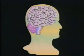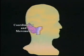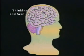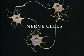Before we can explore how addiction works in the brain, we must first look at how the brain works. Our brains consist of several large regions, each being responsible for a different set of functions necessary for living, from basic functions like digestion and breathing, to coordination and movement, and finally to more complex functions like thinking and sensing. All areas of the brain are made up of billions of nerve cells.